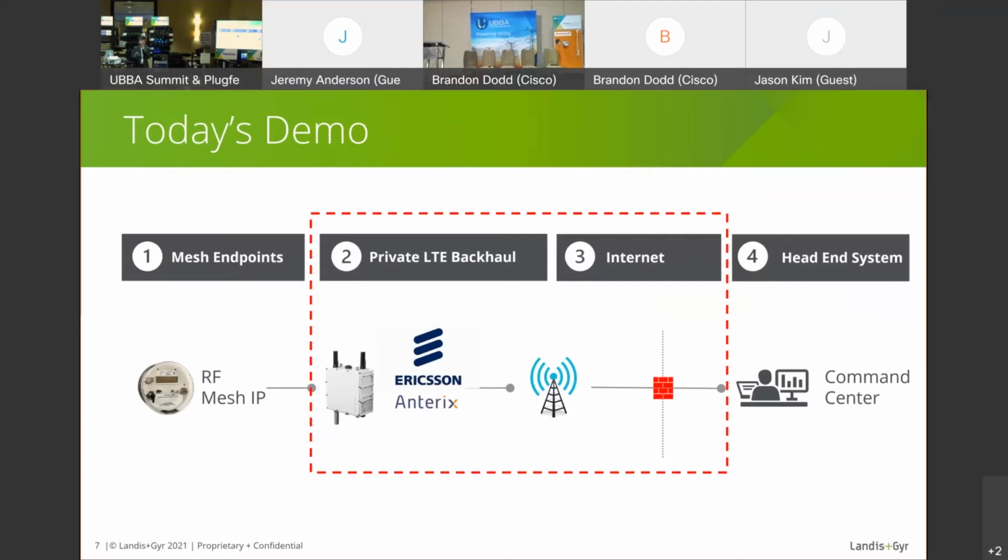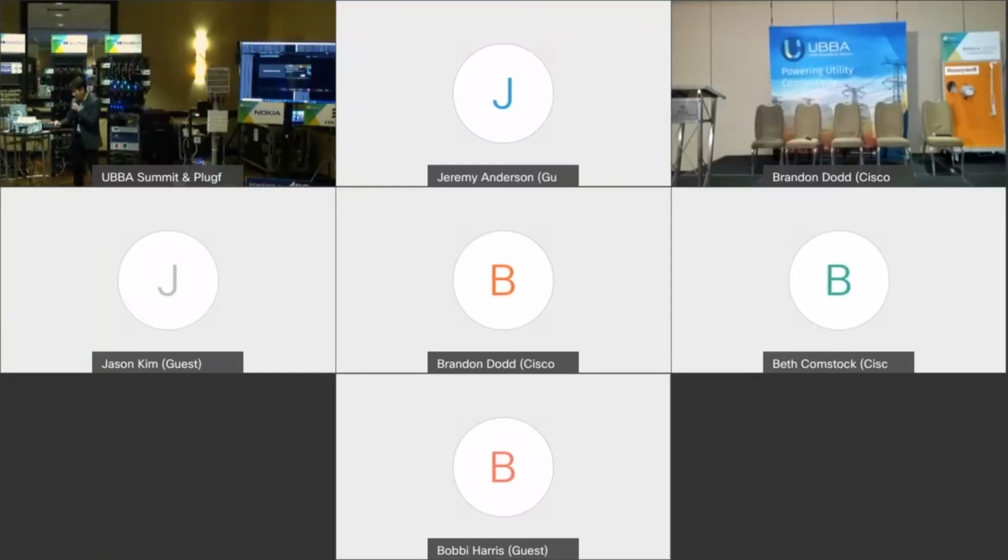So for the scope of today's demo, what we're going to really discuss is the connectivity of our user equipment using the radio access network that is provided by the Ericsson private LTE network. And the private LTE network is going to eventually get routed to the public network, and then it's going to reach our firewall at the data center. And that's what we're going to plan on showing. So with that, I'll stop the presentation and now start showing you some live screens.